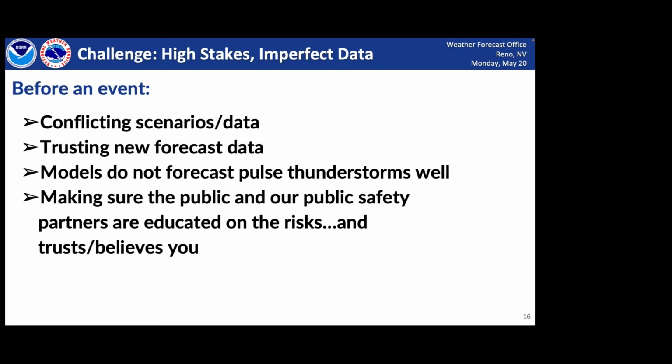We want to make sure that our public and public safety partners are educated on the risks and even more so believe you. Okay? With our partners, we have really good relationships with emergency management and other people who are out in the field. That's actually part of what I do. And Tim, our hydrologist back there, he does a lot of it as well with our office. And so they believe us. They trust us. We have great relationships.